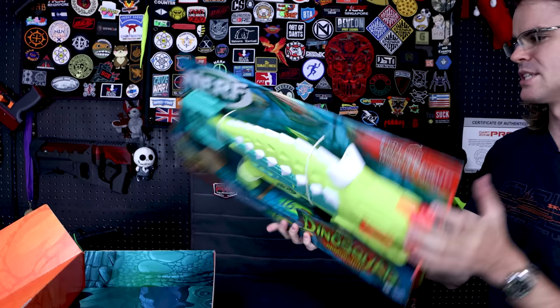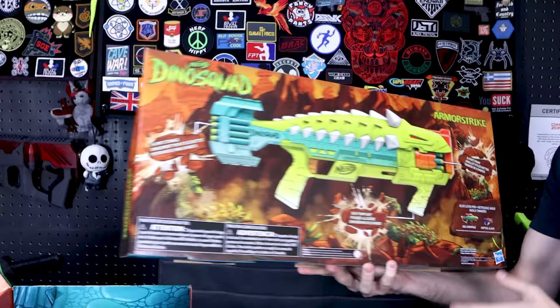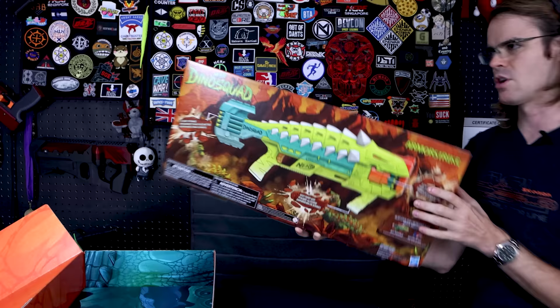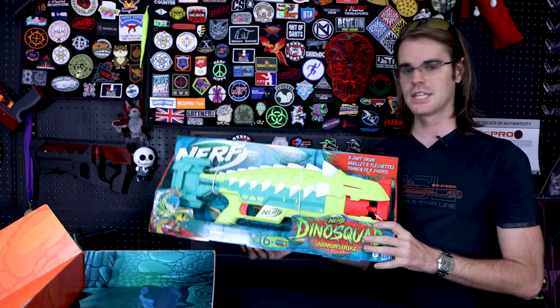Let's take it out of the package. Let's see what it's got under the hood. Before we do that though, on the back, it says it's got 8 dart storage in the smash tail and then an easy pump grip up front. And it's a revolver. So it's what I like to call a rifle-volver. It's a revolver rifle, right? All the fun of a revolver, but in a package that certainly you're not going to be holstering. Let's dino do it up.